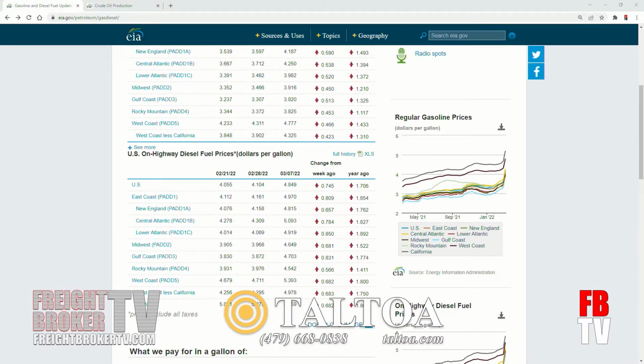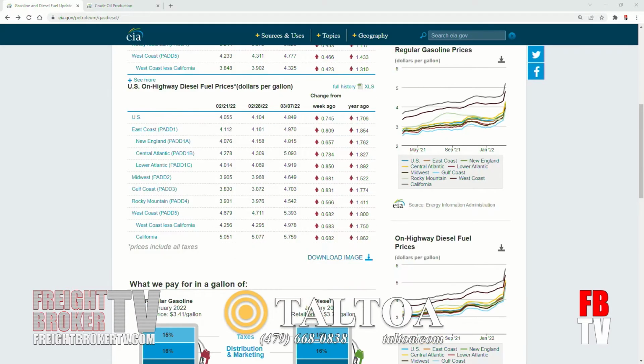Buyer remorse. All right, here's what the trucking companies are looking at: the on-highway diesel fuel prices per gallon. All right, a year ago, fuel was $1.71 cheaper, $1.70. All right, we'll keep it at $1.70. So the average is 44 today, well, it should be 45, I'm just rounding up and down. All right. 4.85, subtract $1.71. A year ago, it's 3.14.